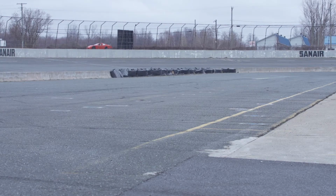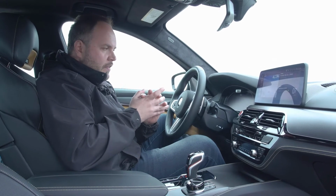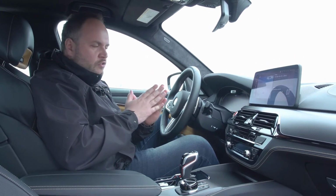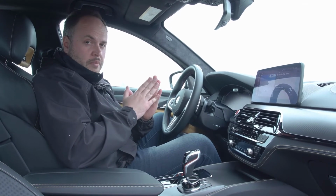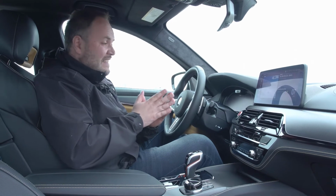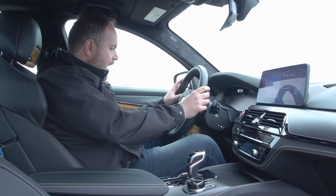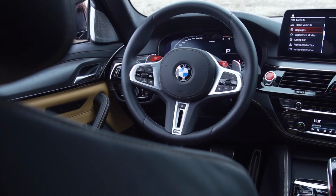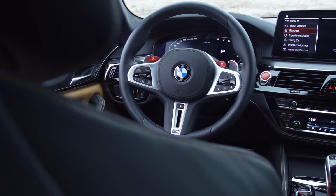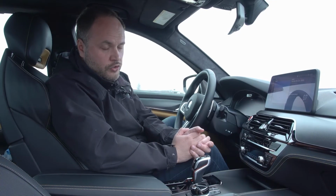Now, in order to achieve superhuman performance and be the ultimate sports sedan, the BMW M5 has an enormous amount of settings. And that's where it becomes a bit annoying, because as much as I like a car that can be tailored to your liking, this can become quite confusing. Now, you probably noticed that on my steering wheel, I have two red M buttons. Now, these buttons will be linked to a configuration that I made previously through the infotainment system. And there's a lot of features you can play with.